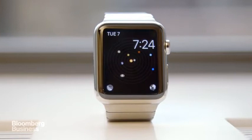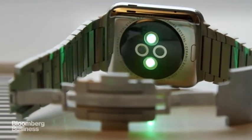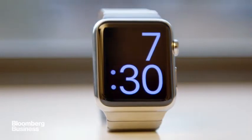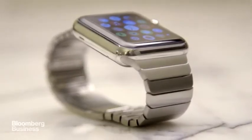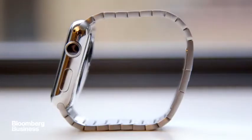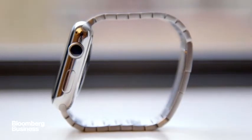The watch is gorgeous in a surgical, sterile, sci-fi kind of way. But it is a digital watch, and several people pointed out to me that it reminded them of Casio's calculator watch, which was very popular in the 80s. It also looks a little bit like other smartwatches on the market, namely Samsung's Galaxy Gear.